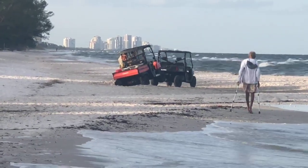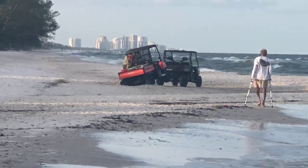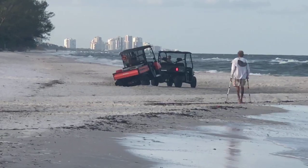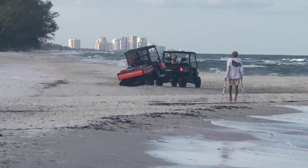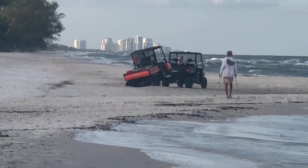Hopefully it didn't get damaged. They don't have a big operating budget here at the state parks, unfortunately. They rely a lot on volunteers. If anybody wants to help out and volunteer, you're always welcome. Just contact the ranger station.